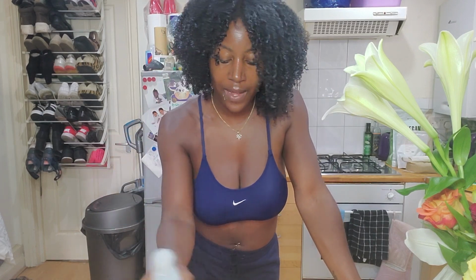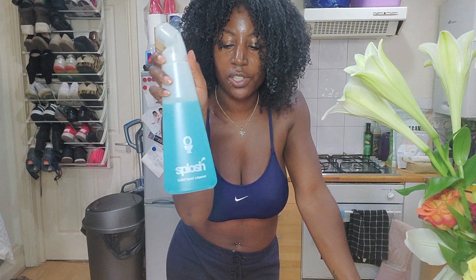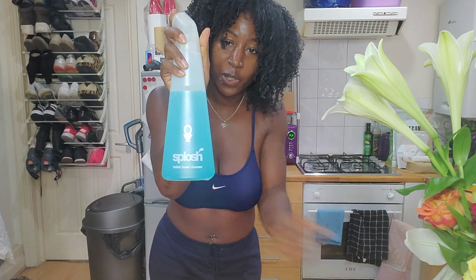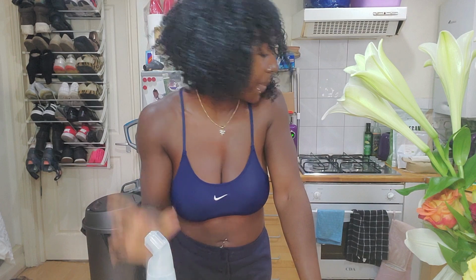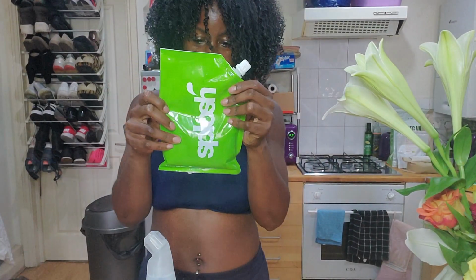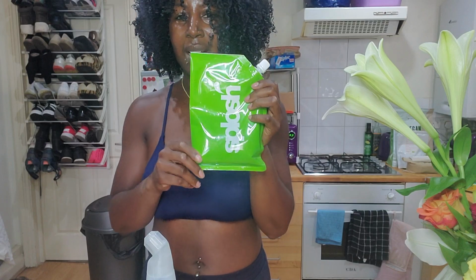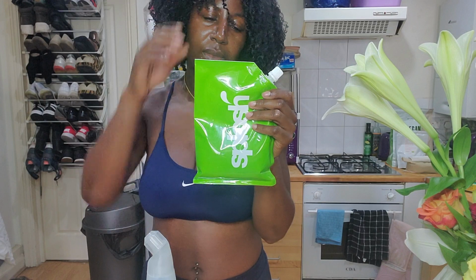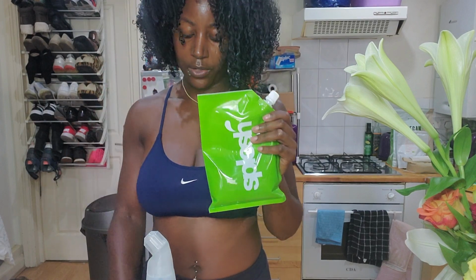And I just did a bit of a Google search, and then I found this company called Splosh, and they do it. So basically, you get one of these bottles and it's filled like this with this liquid in, and then they have refill packages. Let me grab the refill package actually. They've got these refill packages. I believe this will fill it up 3 times, I think, because it's concentrated. And then you just fill it up to a certain point, then fill the rest with water.